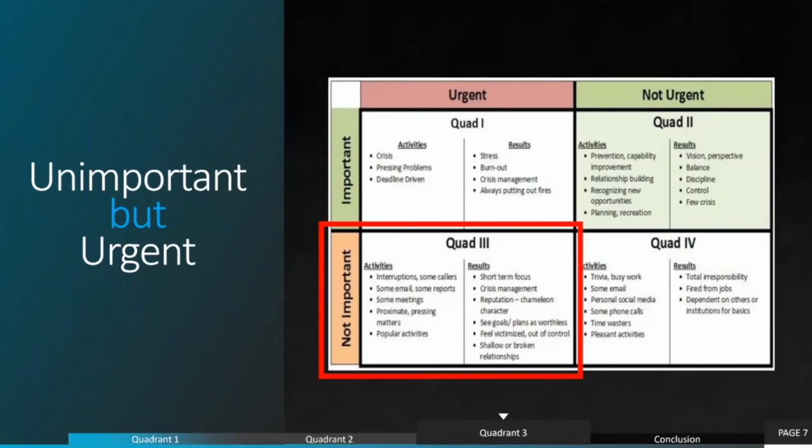So I'll rather plan to have such calls maybe after the day when I'm tired, that I can't maybe do any more productive stuff. That will be the time that I'll use to execute the tasks in the unimportant but urgent category.